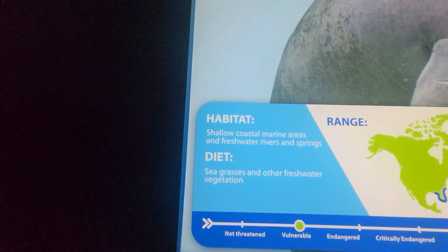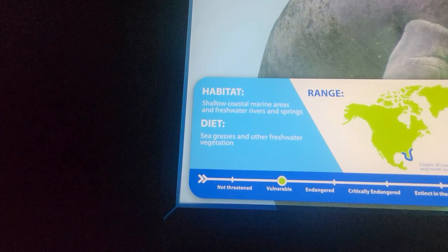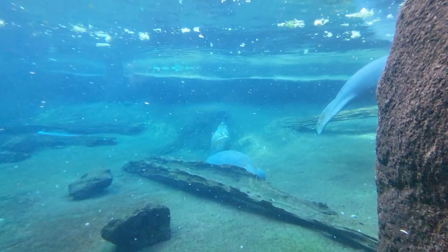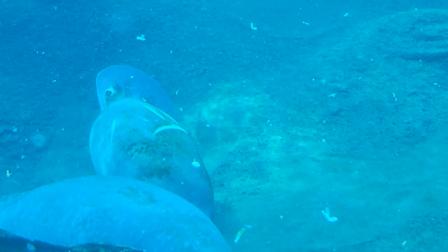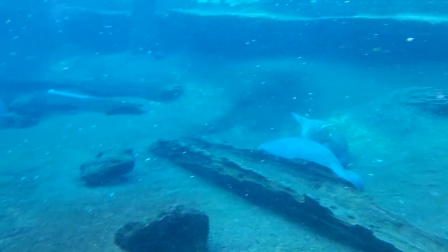Their habitat is shallow coastal marine area and freshwater rivers and springs. Their diet is seagrasses and other freshwater vegetation. At least they're not endangered. Ooh, let's go over here. Ooh, that one that's all the way right there looks like a mermaid tail. Yeah, the manatee's tail looks like a mermaid tail.